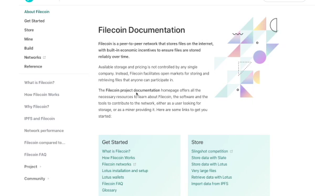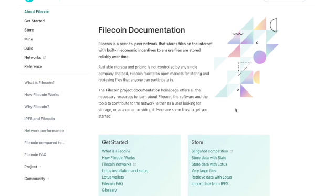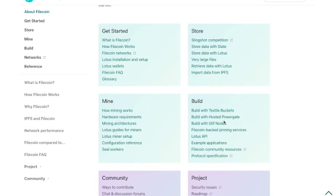The Filecoin project documentation homepage offers all the necessary resources to learn about Filecoin, the software, and the tools to contribute to the network, either as a user looking for storage or as a miner providing it. So that is Filecoin basics. There's plenty of documentation here that talks more about IPFS. There's more information about network performance and building on top of their technology here.